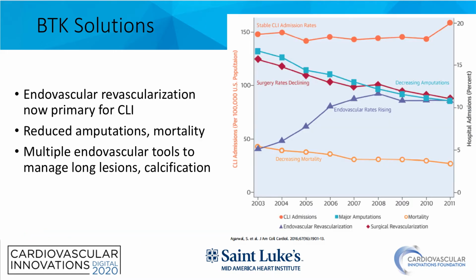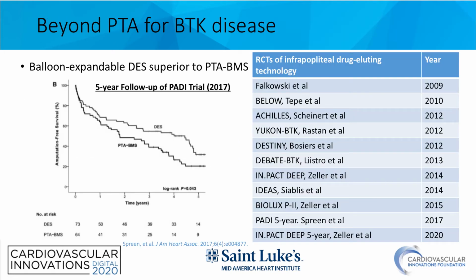Despite these challenges, endovascular revascularization remains the mainstay of revascularization for CLI, and with endovascular rates rising, we have seen reduced amputations and rates of surgical revascularization declining. There are multiple endovascular tools now to manage long lesions and calcification that have limited primary balloon angioplasty. Over the last decade, drug-coated technology has been studied in multiple randomized trials with clear evidence of the advantages of balloon expandable drug-eluting stents over plain balloon angioplasty or bare metal stents. However, the limitations of balloon expandable stents, particularly in the distal tibial segments, is clear, and most recently drug-eluting balloons has been a subject matter of interest.